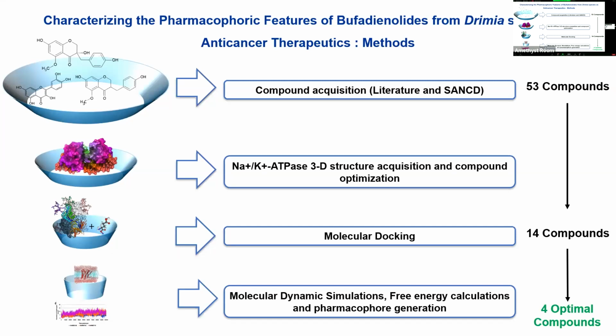The first thing we did was get the compounds, through literature as well as the South African National Compound Database. Then we got the 3D structures of the proteins, which is very chemistry driven: we get them through X-ray crystallography or NMR. We then acquired the 3D structures of the compounds, moved on to molecular docking, and finally the simulations. From those simulations, we measured the free binding energy calculations and assessed the binding landscapes of the multiple compounds. We started with 53 compounds. After docking, I filtered down to 14. Finally, after the free binding energy calculations, we ended up with 4 compounds from which we generated a structure activity relationship.